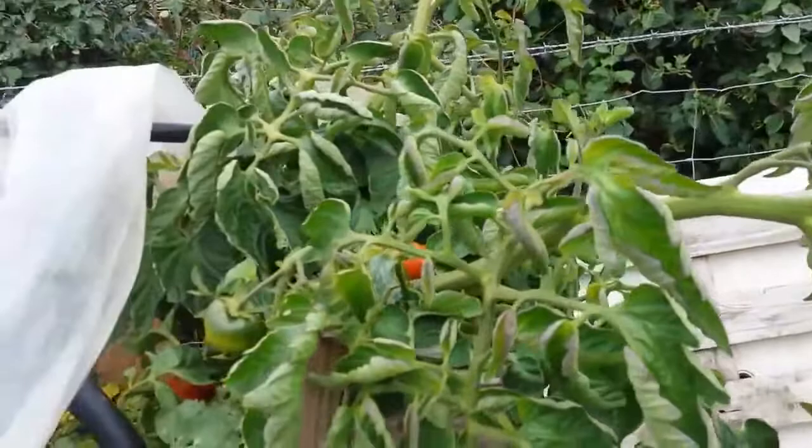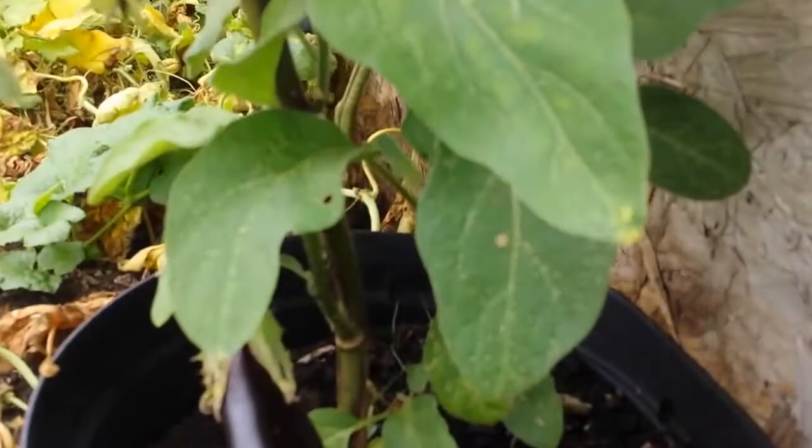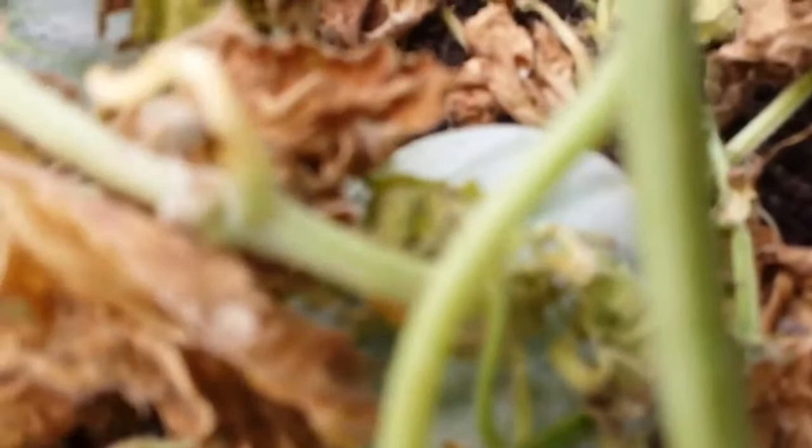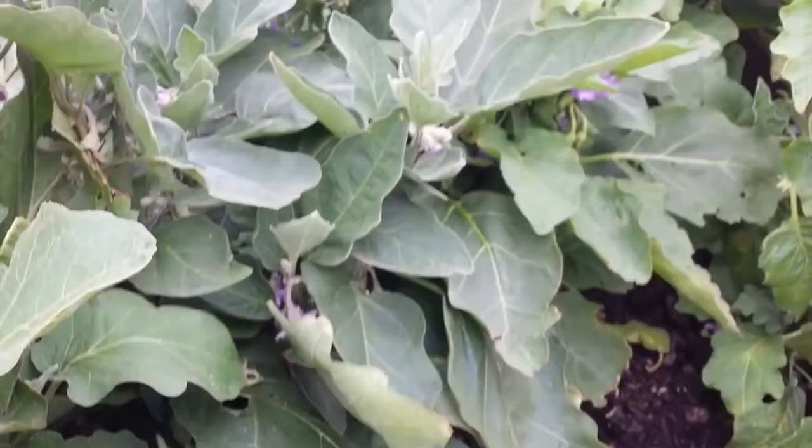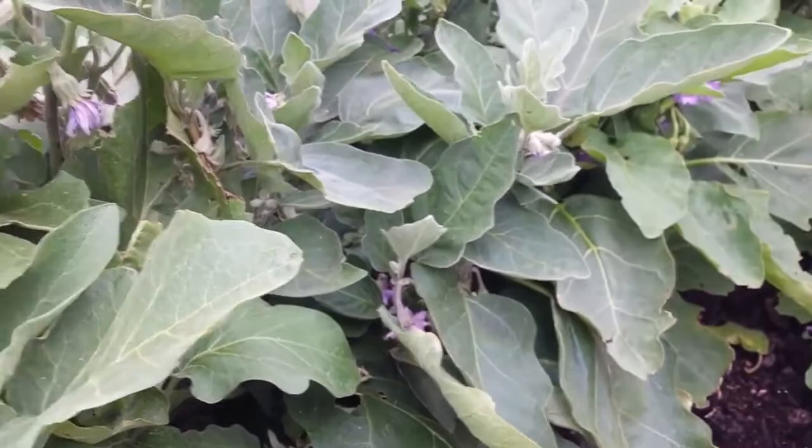A tomato and aubergine in a pot on a compost heap with some squash, winter squash. Or are they? No, they look like melons. The melons he told you are not going to be doing well this year. And every space is just aubergine.